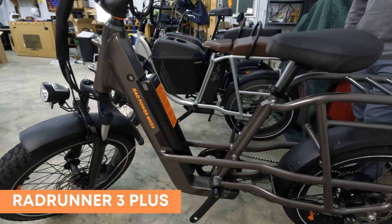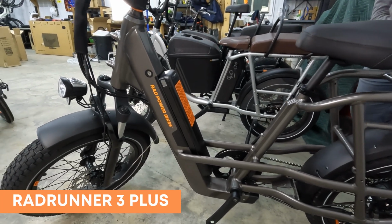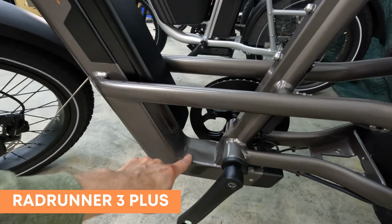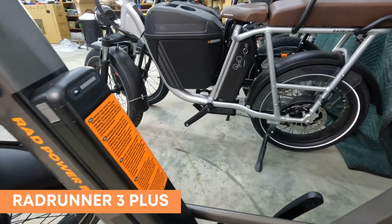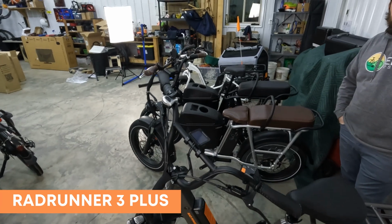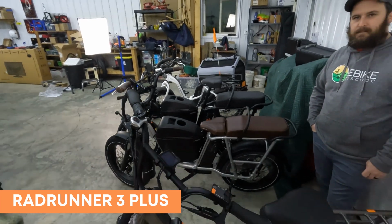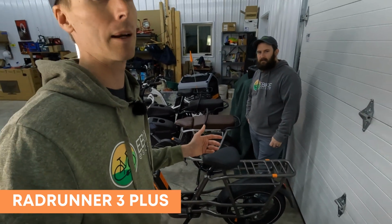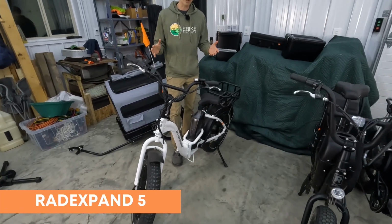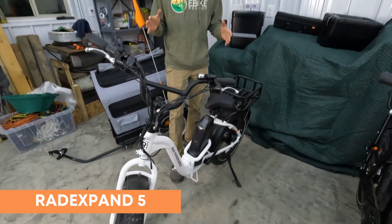Overall, the RadRunner 3 Plus is just a more refined bike. I think the paint job looks even sleeker. They even hid the controller down in the frame here instead of having it mounted externally on the previous models. So Rad really took what made the original RadRunners great and made it even better for those looking for a more premium electric bike. And last, we have the RadExpand 5 Rad Power Bikes folding electric bike.